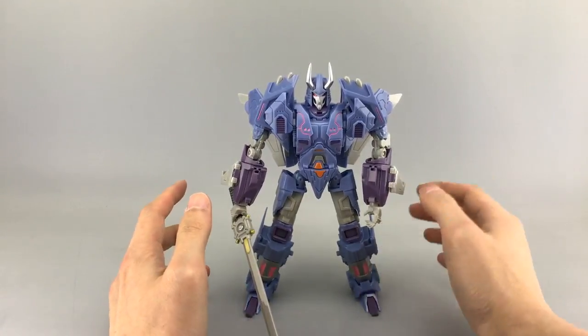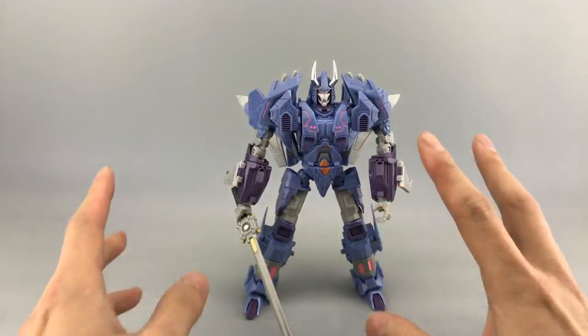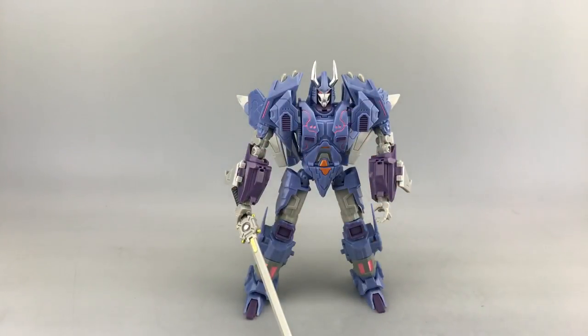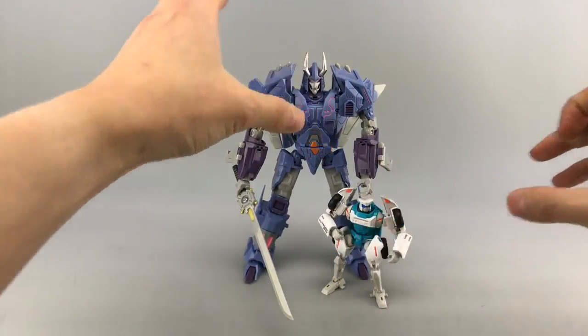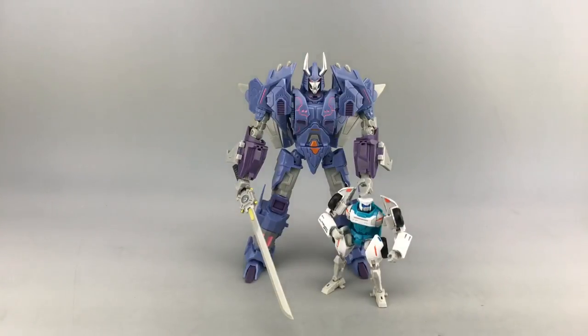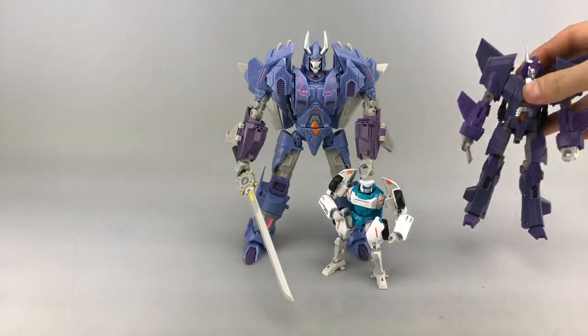I just think it's kind of odd that they went in that direction with Cyclonus, especially since Cyclonus is so prominent in the More Than Meets the Eye series, mainly because of his little buddy that he hangs out with all the time. And this is Make Toys, what do they call him? Rear End? I think that's what they call him. But yeah, these guys go together pretty well. I think he's a little tiny for the scale. Rear End, that's what they call him.